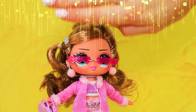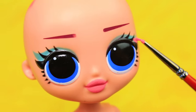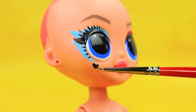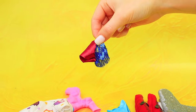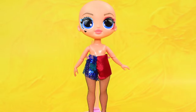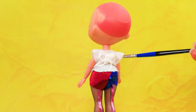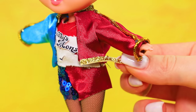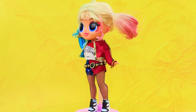Harley's growing up. Remove the rest of the makeup. Work on the eyebrows. There are lacy fishnets on her legs. Two colored sequin shorts. Complete the outfit with a shirt that has rough patches. She's wearing a bi-color bomber jacket. Fashionista Harley is going to school.